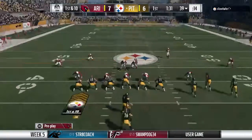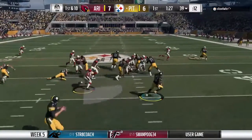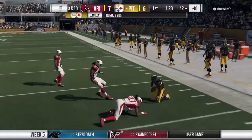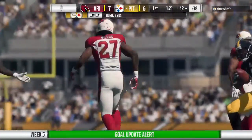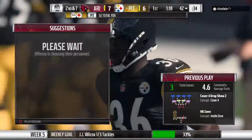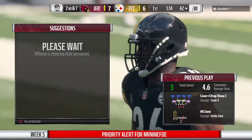Possible run anticipation here as the D-line sandwiches together. They'll get about 3 as he's brought down right around the 42. Not much happening there on 1st down. I thought there might have been a hole for a split second. Yeah, but it dried up pretty quickly, didn't it? Closed fast.